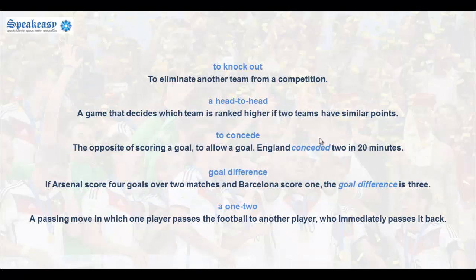To knock out, to eliminate another team from a competition. A head-to-head refers to a game that decides which team is ranked higher if two teams have a similar level of points. To concede, the opposite of scoring a goal, to allow a goal. For example, England conceded 2 goals in 20 minutes. Goal difference. If Arsenal score 4 goals over 2 matches and Barcelona score 1, the goal difference is 3. A 1-2. A passing move in which one player passes the football to another player, who immediately passes it back.